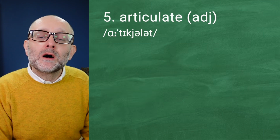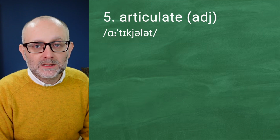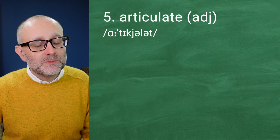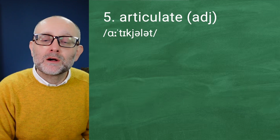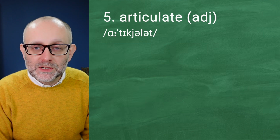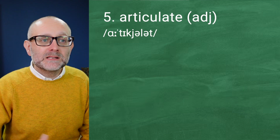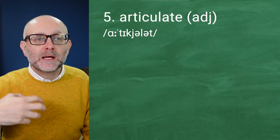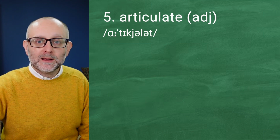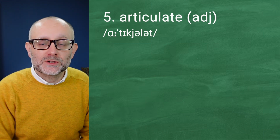Next, we have the word articulate. This is an adjective, okay? Articulate. There is a verb with the same spelling, and the pronunciation is different. But here we're looking at the adjective, so the pronunciation is articulate. And this is being able to express ideas clearly and effectively. Again, very, very important in a professional setting.